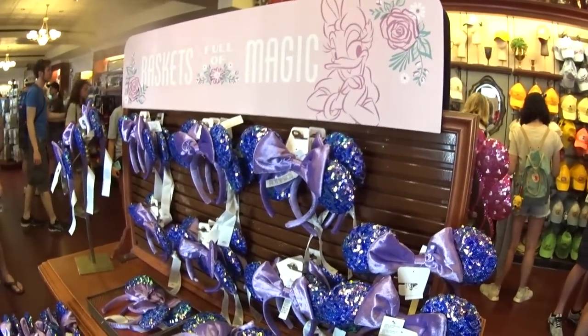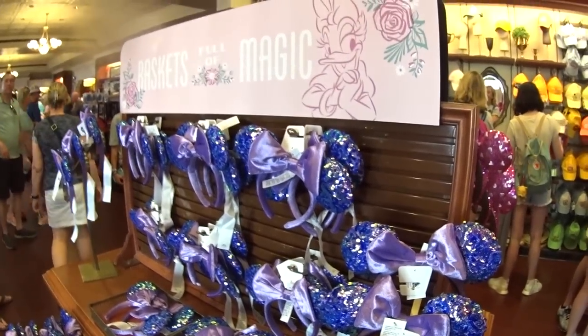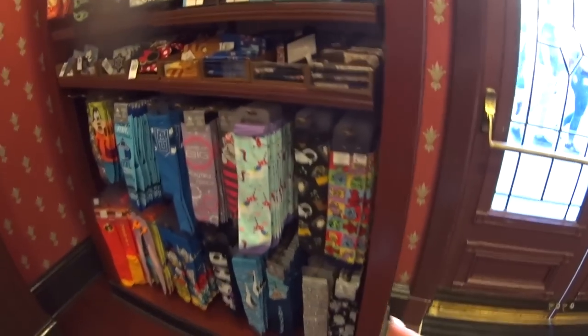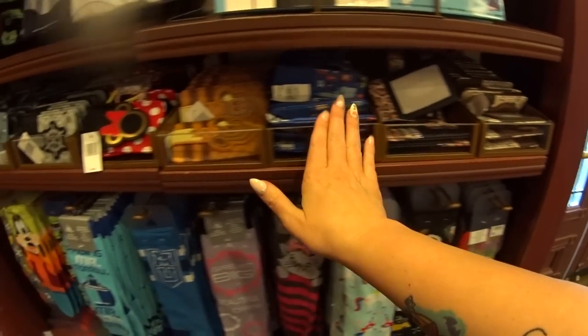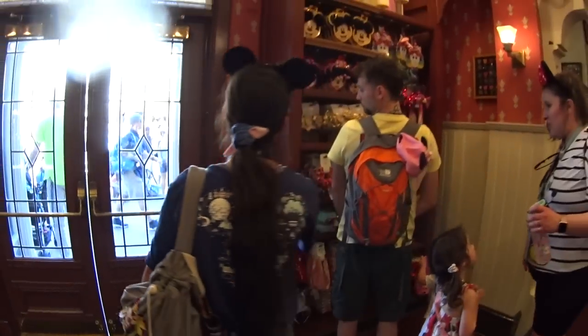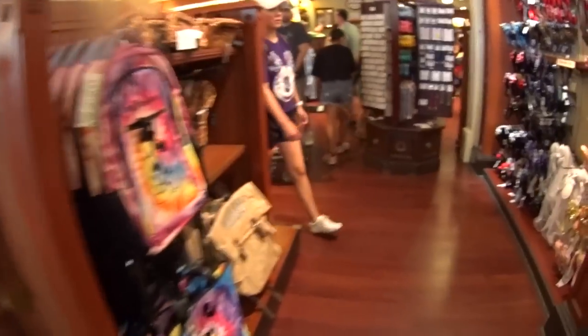These are also pretty new. We saw these in a Walt Disney World video a few weeks ago. Those are very beautiful, purple. Novelty socks, $14.99. And over here, who would have known, they have the little RFID blocking card holder wallets. They have these here. Hair bows, hair ties, hair accessories, MagicBands.